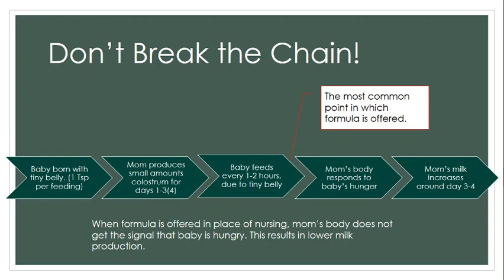And this is the most common point where moms panic a little bit and are afraid they don't have enough for baby, and they will supplement with formula. But we don't want mom to do that. We want mom to just keep nursing baby on demand. No matter how long it's been since that last feeding, nurse baby again.